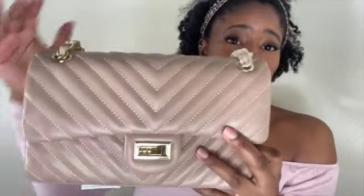So I'm really happy with this one, and the size is perfect. I love this color. It gives me a very elegant feel. I feel like I can wear this to work. I also feel like I can bring this to church, or if I'm going to a wedding, I feel like I can wear this to a wedding as well. So I love the versatility of this bag.